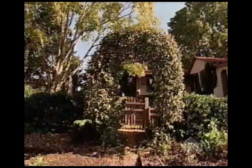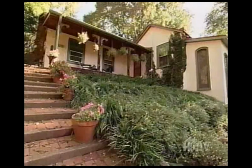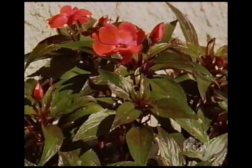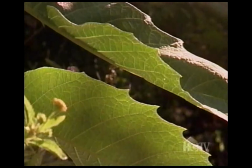A trained pear tree creates an ornamental opening leading uphill to the couple's stucco home. We have a heavy clay soil here, which is good because it holds moisture, is less desirable because it's difficult for many plants to grow in.